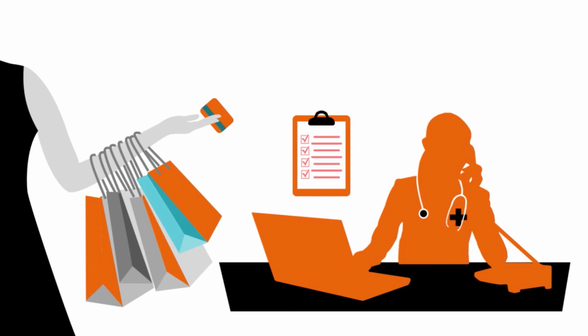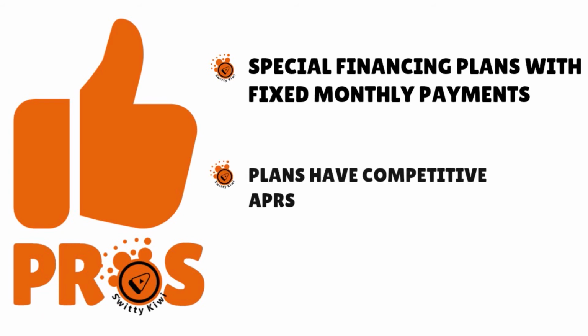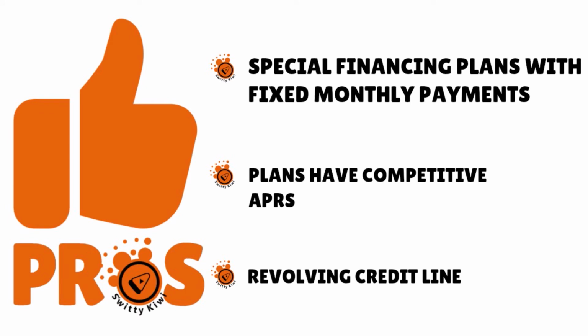With this card, you have special financing plans with fixed monthly payments that allow you to pay over time. That's pretty cool. And the plans have competitive APRs, and you have a revolving credit line, meaning if you get a credit line of, for example, 20,000, and you have a medical procedure that costs you 10,000, as soon as you pay that off, you can tap into the credit line again.